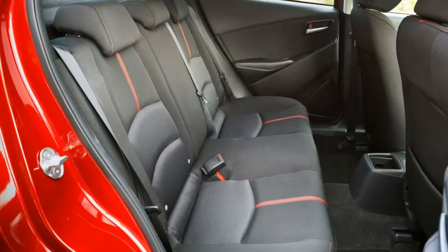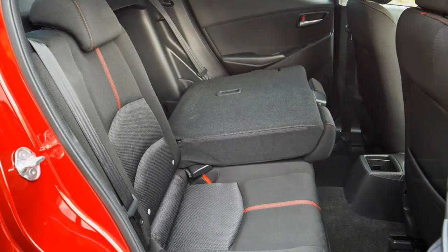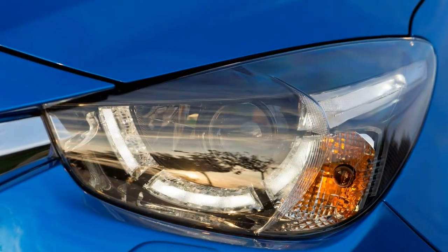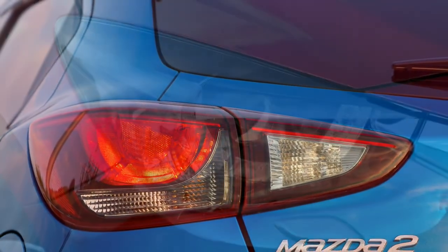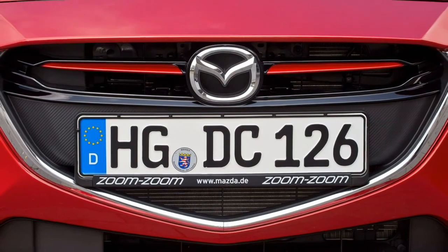Additionally, the 2 benefits from the availability of a number of preventative safety systems, including a blind spot warning function, making its debut on a European market Mazda, warning of cars approaching from behind that you may not have noticed in your mirrors. Based on the same hardware is rear cross traffic alert, warning you of approaching traffic when you reverse out of any poorly sited parking space.